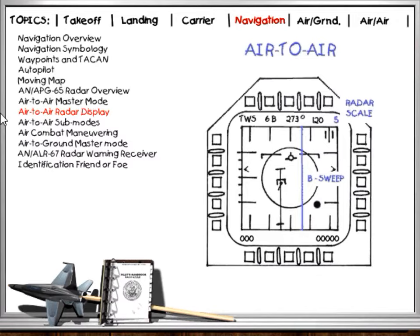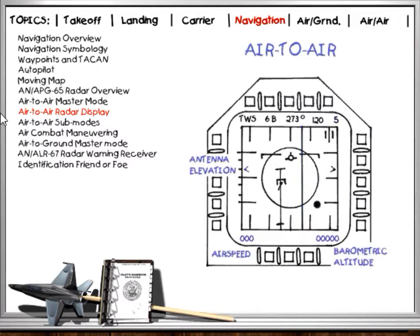The number in the upper right corner is the current radar range. Cycle the radar range by using Tab. The caret located on the left, which moves vertically, is the antenna elevation symbol and is used to represent the angular position of the antenna on a scan-to-scan basis. The readout in the bottom left corner is your true airspeed, and the opposite corner is your barometric altitude.